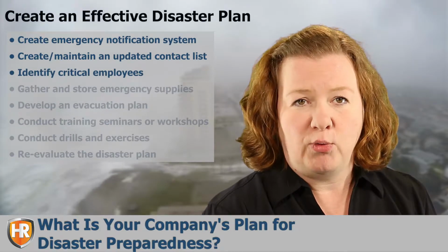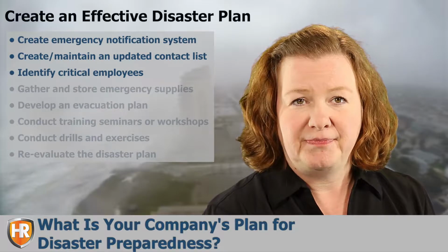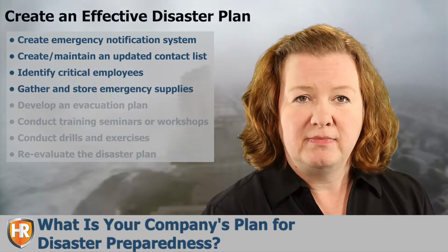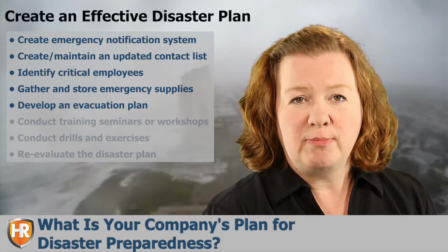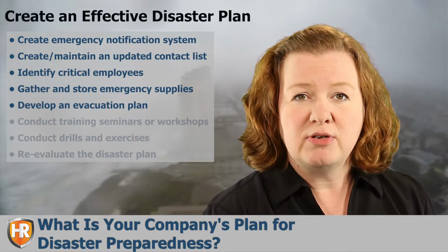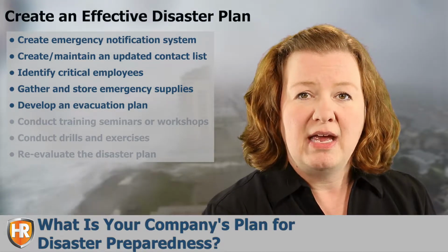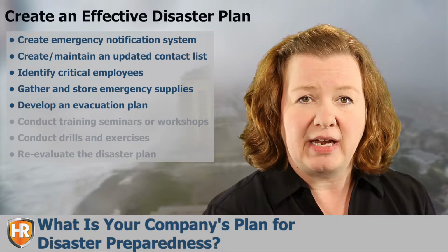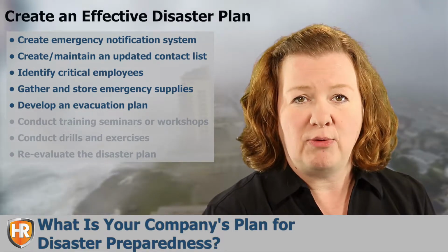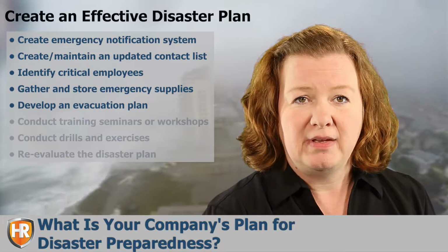Identify critical employees and ensure they know what is expected of them during a disaster. Gather and store emergency supplies. Develop an evacuation plan that includes knowing who is in your building, employees, customers, etc., deciding who has authority to order evacuation, and plan for 2 ways out of the building and 2 designated assembly sites at which to meet after the evacuation, and you must accommodate those with disabilities.